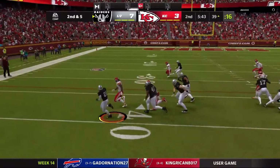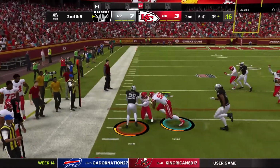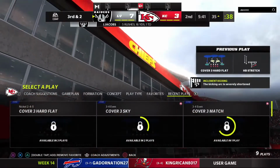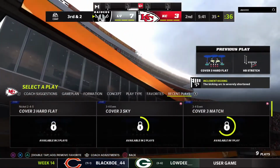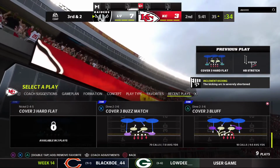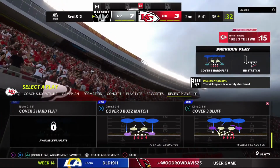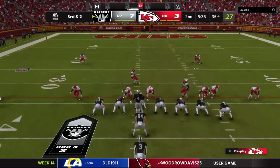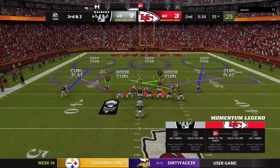On 2nd down, Jacobs. And he's going to be out of bounds down around the 35-yard line. When you find that kind of yardage, you couldn't be more confident as a ball carrier. And guess what? You're going to go back and tell your offensive coordinator, I'd like to keep carrying it, thank you. Play number 9 set to come here on the drive on 3rd and 2.